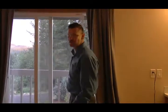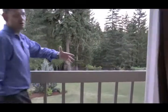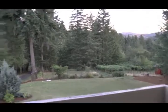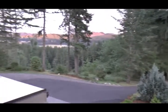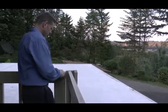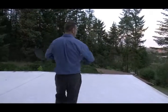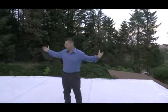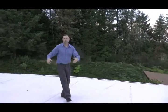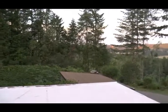Come on back here to the balcony off the master suite. Beautiful views. You can walk right out over the garage. You can put furniture out here. It'll hold people. You can have a picnic, a little party area. Once again, the views on this place are amazing.